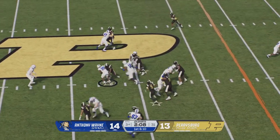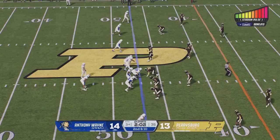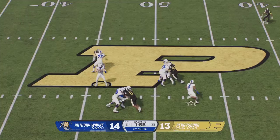He leaves it with his back. And he was fortunate not to lose yardage on that play, able to wedge it back to the line of scrimmage. Got stuffed on first down. It's 2nd and 10. Back to pass.